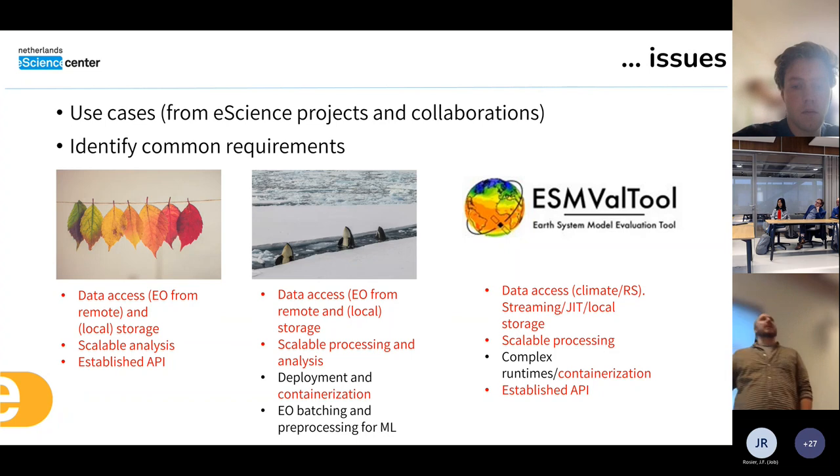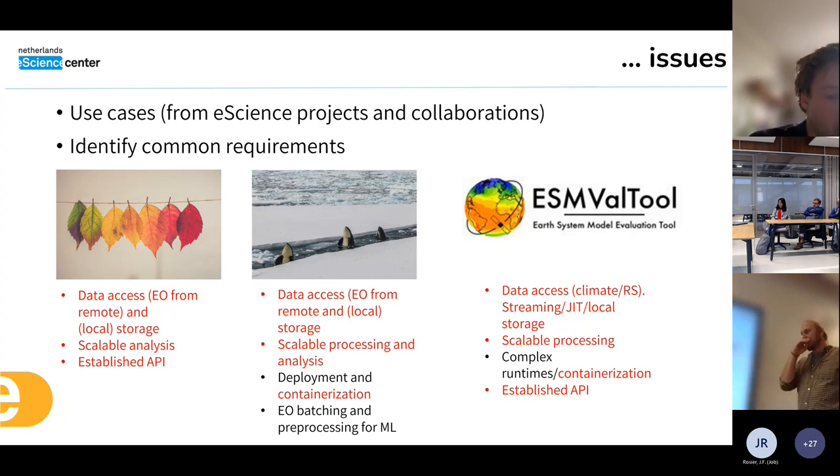But there's also the deployment of things. If you have a trained machine learning model and you want to run lots of data through it, how do you best deploy this on the infrastructure that you have? Or if you have a wonderful processing workflow, but the dependencies are very finicky, do you need to install this on the supercompute platform that you want to run it on? Or can you use something like containerization to separate these complex runtimes from the environments that you need to run them on? Can you simply scale this by using containers? So that's also something that pops up, and that's also something that we picked up in RS-DAT now.